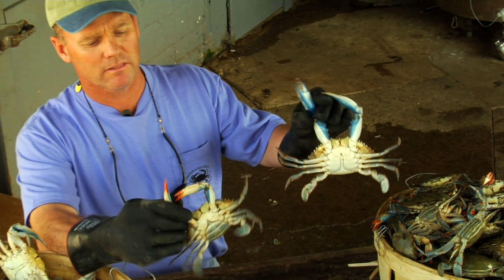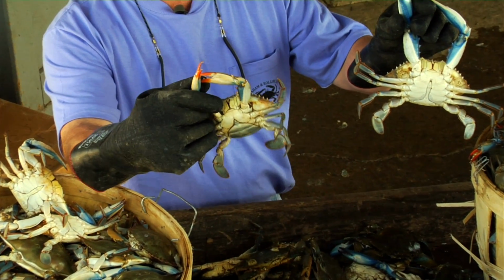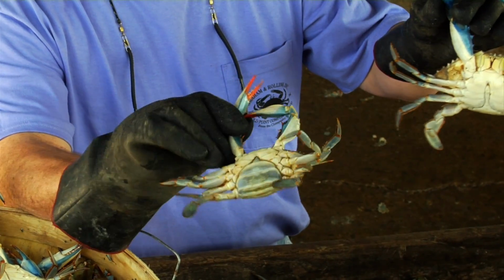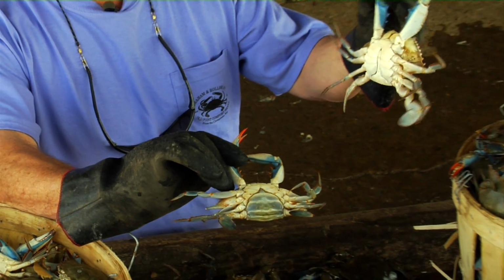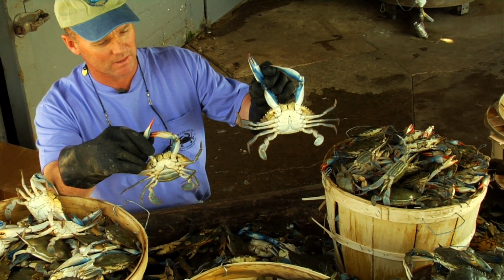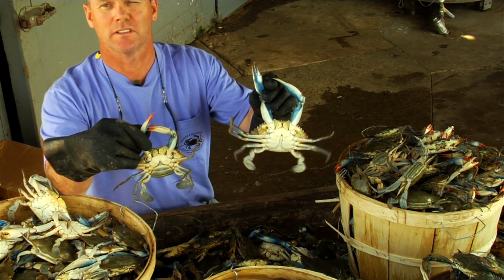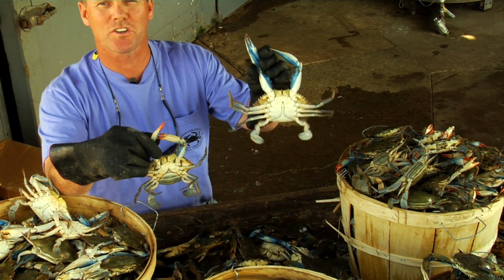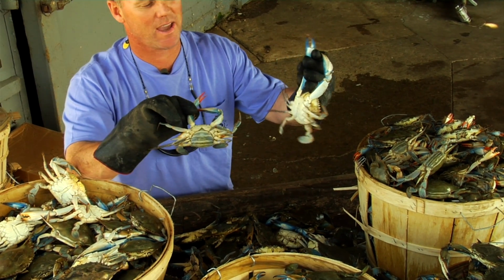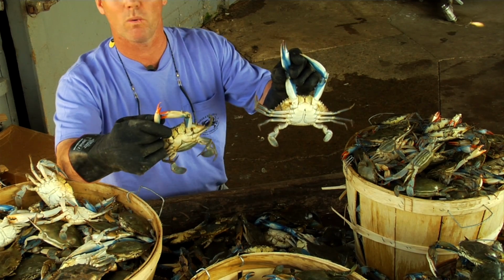The female here has red tips on the end of its pinchers. We like to call that lipstick for the females, okay? Also, if you look at the appendage on the bottom side of these, if you look real closely, they look like two national buildings in Washington. One being the Washington Monument, the other one being the Capitol building, the big rotunda, okay? So those are a couple different ways that you can look at the crabs and know right away what sex they are.